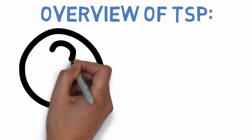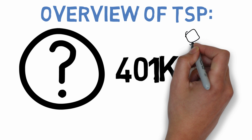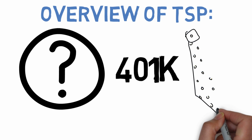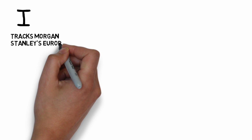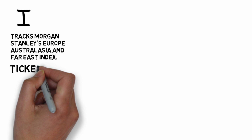The TSP is basically like the 401k for military and government workers. And what's nice about it is that you're automatically enrolled once you start working. In a TSP, you have a few options to choose from when deciding where to invest your money. First, there's the I Fund, which is an index fund that tracks the Morgan Stanley's Europe, Australasia, and Far East Index. Its ticker symbol is EAFE if you want to do some more research on it on your own.